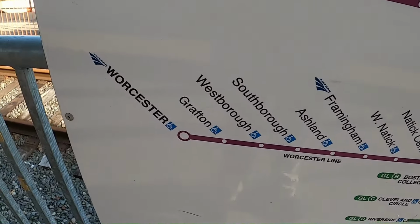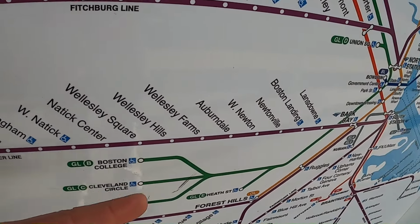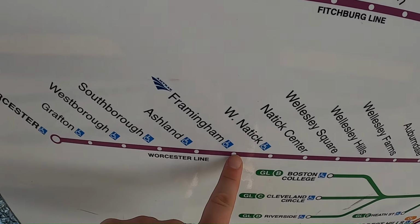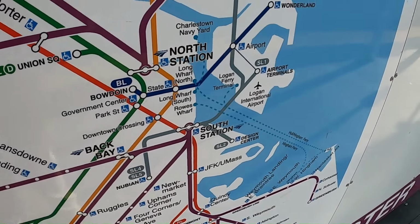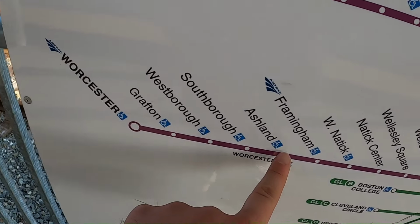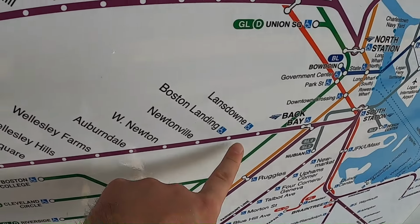But this train, being an express service from Worcester all the way through to Boston, means it doesn't stop many places. Indeed, it only stops in Framingham, Lansdowne, Back Bay, and the final station, South Station, meaning it does not stop anywhere between Grafton and Ashland, and again, anywhere between West Natick and Boston Landing.